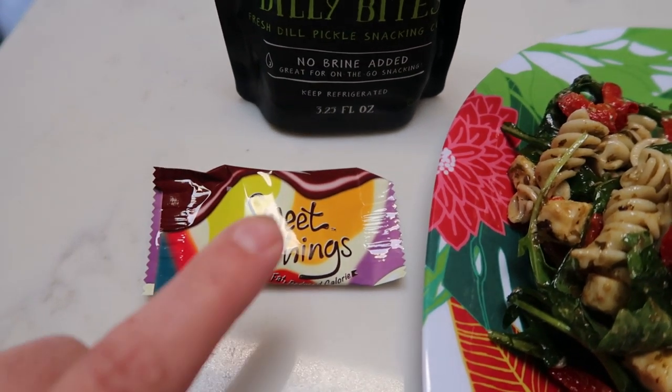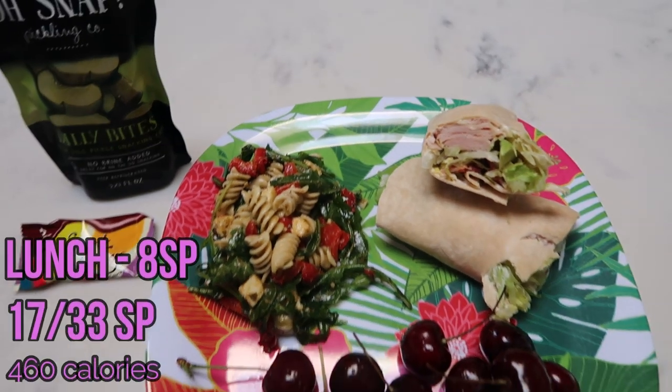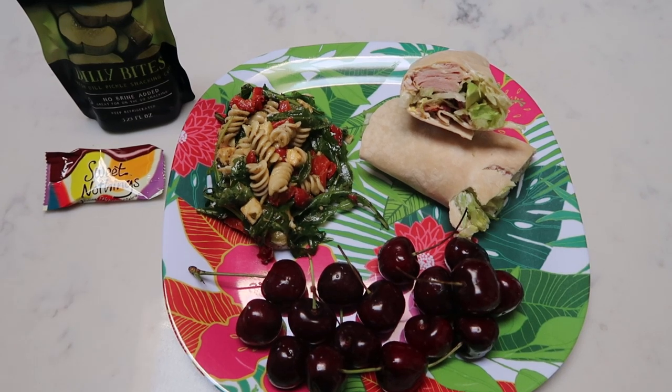They are amazing. So 1 smart point for that, 3 for the pasta salad, and 4 for the wrap. This is an 8 smart point delicious lunch.